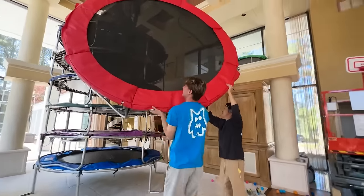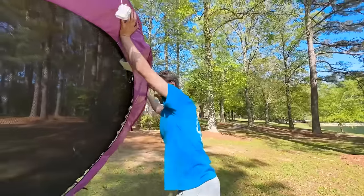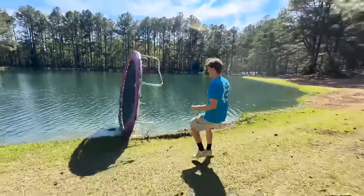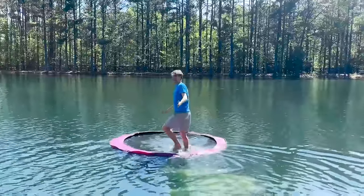These are definitely a lot easier than the big one. This isn't even half as tall as the big one we did at the last two in our house. I realized that these are wheels, so we should be able to roll it. Here we go. Roll, roll, roll. Uh-oh. No. It's a trampoline island in the lake.